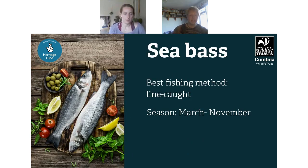And then just the third one that I'm going to go into, but it's by no means the only seafood in the Irish Sea, is sea bass. And the reason I'd like to talk about this one is it's a really good one for being line caught. So you can catch it from the shore. It's a very popular one with sea anglers. Or if you're out at sea in a boat, then you can line catch it. And that means that you're not catching anything else by accident. You're only taking the individual that you want to keep. And with sea bass, it's quite controlled, which means that the population is protected from overfishing. So individual recreational fishers are only allowed to land 2 sea bass per day.